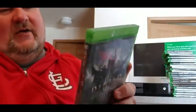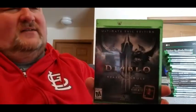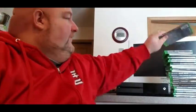Diablo 3 Reaper of Souls Ultimate Evil Edition. I remember I got this, I believe it was either Craigslist or Facebook. It had to be Craigslist. Facebook, I don't think the marketplace was much of anything when I got this. Dude posted it for, I think, $20, and at the time it was still selling new for $60. So I jumped on it and picked it up for $20. Now there's a new Ultimate Diablo 3 edition for Switch, and that's tanked the value of this one quite a bit ever since they released that.